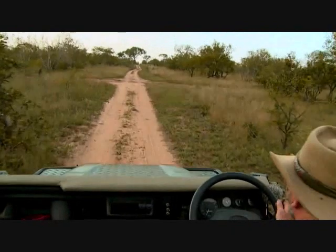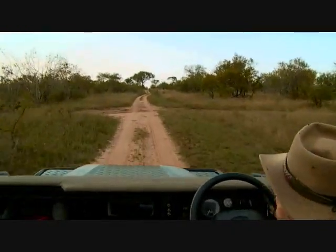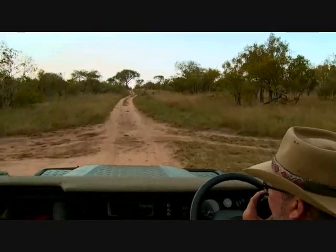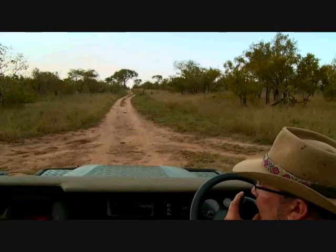Sorry. Getting a message about leopard on a kill on Buffelshoek Katlaan near Bubu Road. Now it is just north of the boundary, it is in Buffelshoek, but evidently it is visible from Buffelshoek Katlaan, so we're going to make our way over there to see if we can see that.